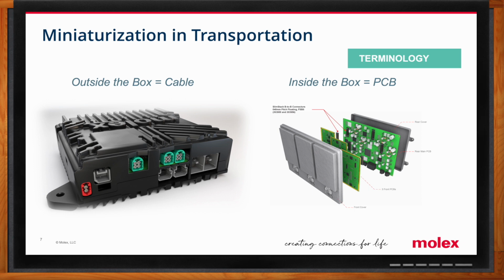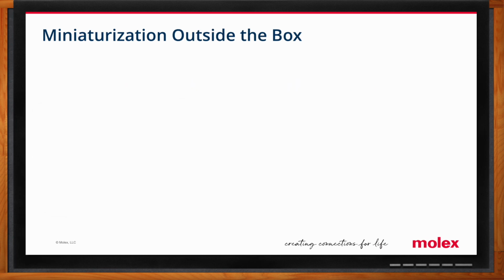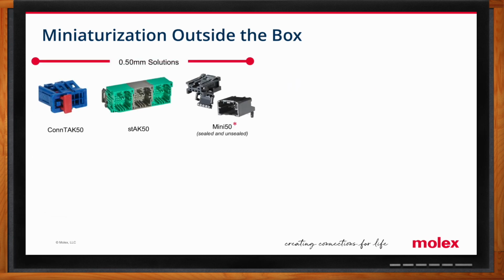Okay, so what kind of solutions does Molex have for outside the box? We've segmented our products in this particular slide to talk about our 0.5 millimeter solutions, which are the newest products that we brought to market.